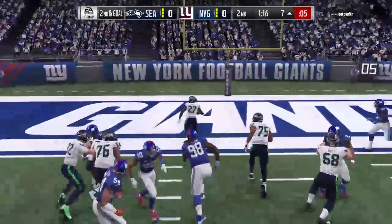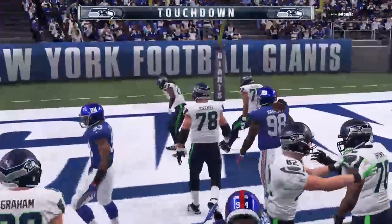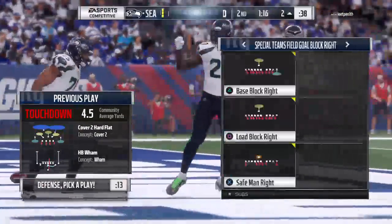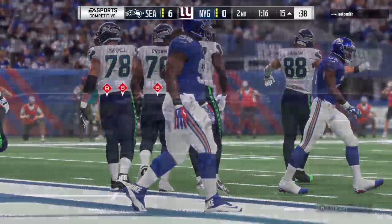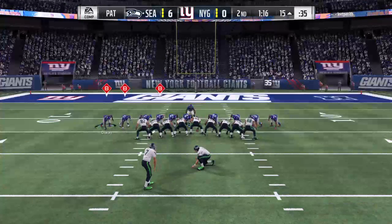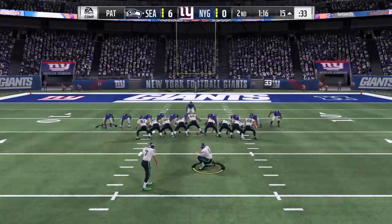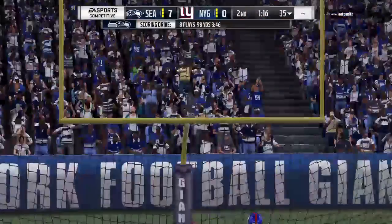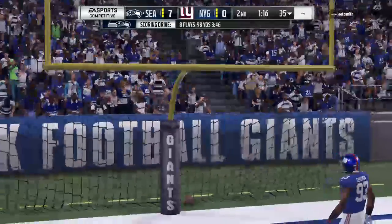Lacy will try again. And he is in for the Seattle touchdown. Eddie Lacy taking it in from 7 yards away. And the Seahawks are able to strike for 6. And this will give the Seahawks a 7-0 lead.